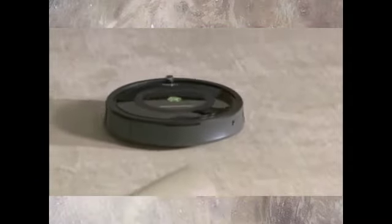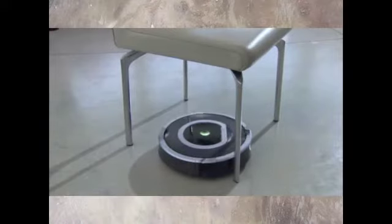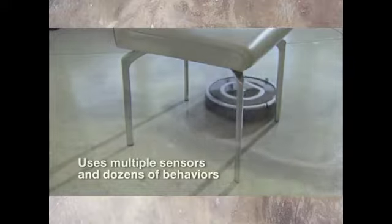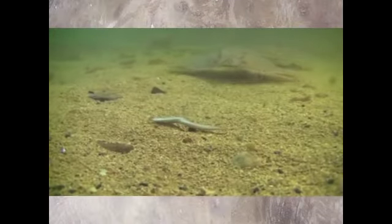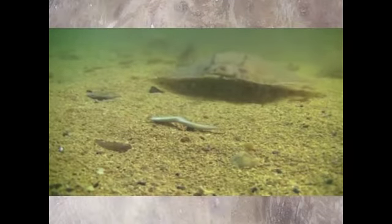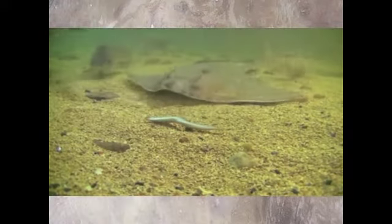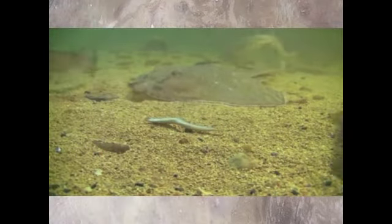So they're going around, they avoid things just like the Roomba does, and they find stuff to eat. The Roomba uses, apparently, this is their promotional video, multiple sensors and dozens of behaviors to know where to go and what to sweep up, just like skates. Skates have electrical senses, olfactory senses. They can see, they can feel vibrations in the water. They use all those senses to find prey and avoid other fish, just like this guy's doing right here. And you'll see another one coming in and taking this fish right here.